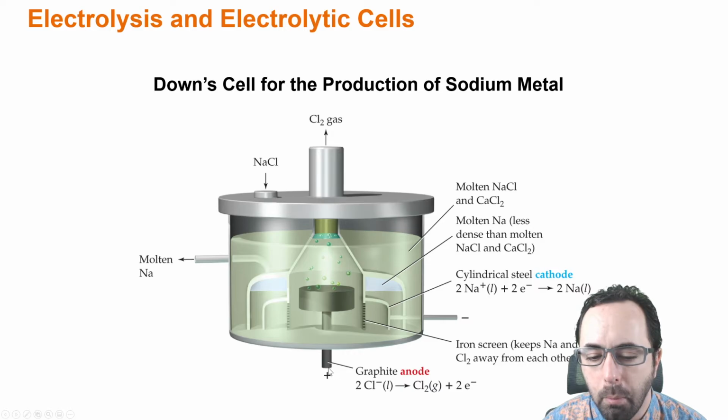So the positive terminal of the battery, or the power source, is connected here, and the result is that the chloride ions are oxidized to chlorine gas, and that chlorine gas bubbles up right through the middle and can then be easily captured for use later, and you get pure chlorine gas.